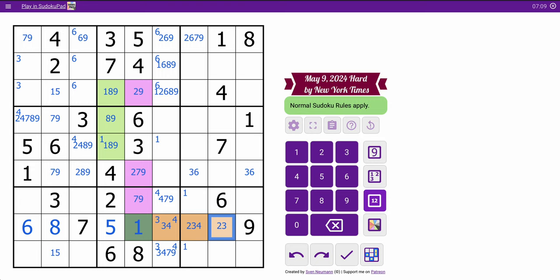Okay, 3, 6, 7, 8, in box 7. I need 1, 2, 4, 5, 9. This can't be 1, 2, or 5. That's 4 and 9 only. This is 2, 4, and 9 only. That's anything but two. That could still be anything. These aren't 2 or 4, so 6 and 8 are possible. Five, seven, nine. Well, those aren't 3 or 7. These aren't 1 or 5, and that's not 7.